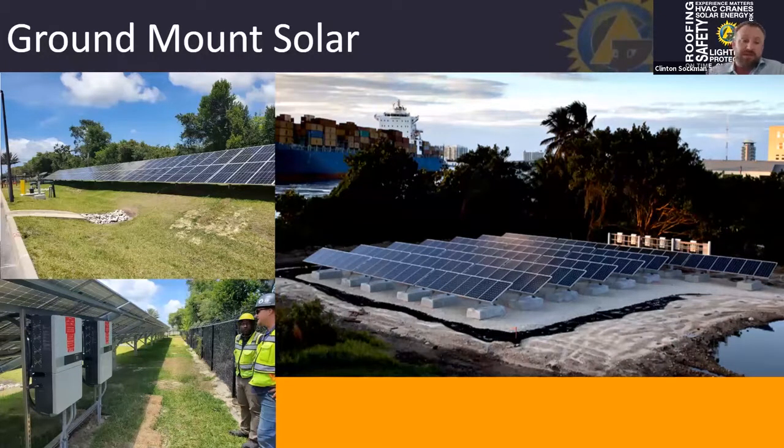But we can also take that ground-mounted technology and use it in the commercial and industrial space. What you're seeing top left is a reverse osmosis water treatment plant in the city of Tarpon Springs that we recently completed. It's a 200 kilowatt solar array, helping offset the energy needs that Tarpon Springs has to create their fresh drinking water.